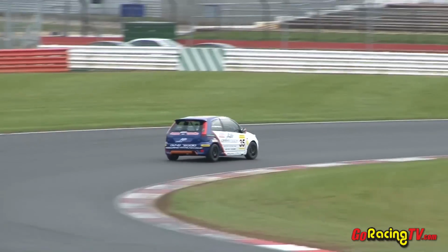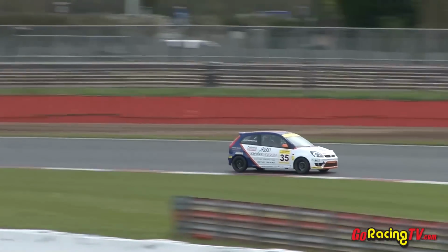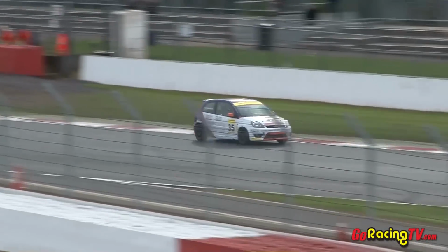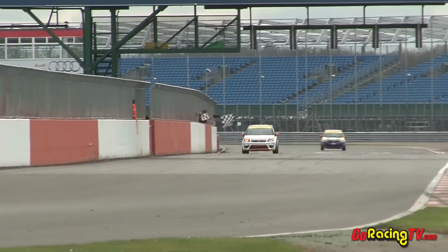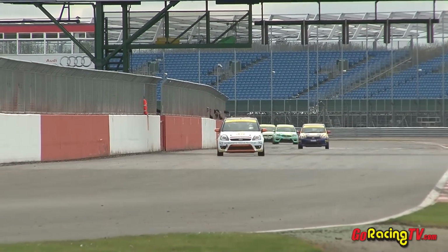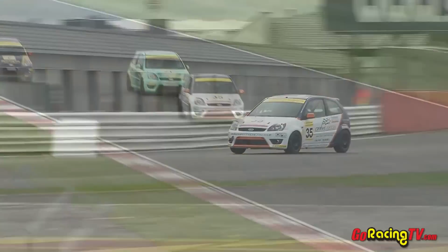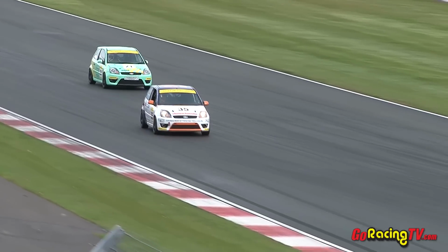Again, it's absolutely smooth. There is absolutely no sign of the back end of Cooper's car breaking away, and this is exactly what he's done all through the meeting. This is lap 17. 20 minutes will be concluded, and Jason Cooper is going to take the checkered flag and a double from the first event of the Dunlop Ford Fiesta Championship here in 2012. 2 wins out of 2, and there's the checkered flag. Cooper wins it. John Langridge takes 2nd place, and Andy Wilmot just hanging on for 3rd, with Nick Bowers and David Abbott keeping him company as they cross the line.